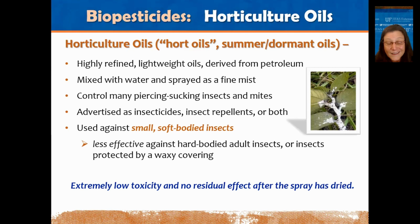They're promoted as an insecticide, insect repellent, or sometimes the label says both. Now, they work against small soft-bodied insects such as aphids, whitefly, mealybug, and scale insect nymphs. These are our most common small soft-bodied insects. But they are less effective against hard-bodied adult insects, nor are they as effective against insects that have a real thick, waxy covering, but they do work against armored scale. We have soft and armored scale, so the hort oils work better against the armored scale.